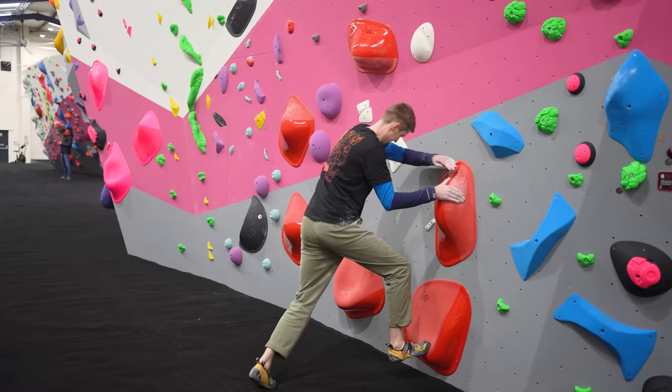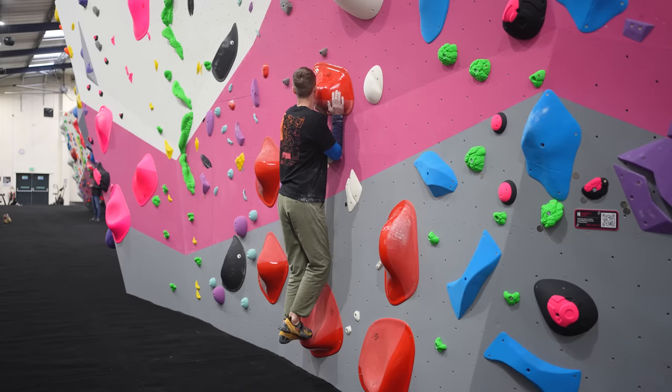Boulder 3 was a test of leg strength and balance with some smeary moves leftwards and some interesting presses and balance intensive moves to make the highest slopers.